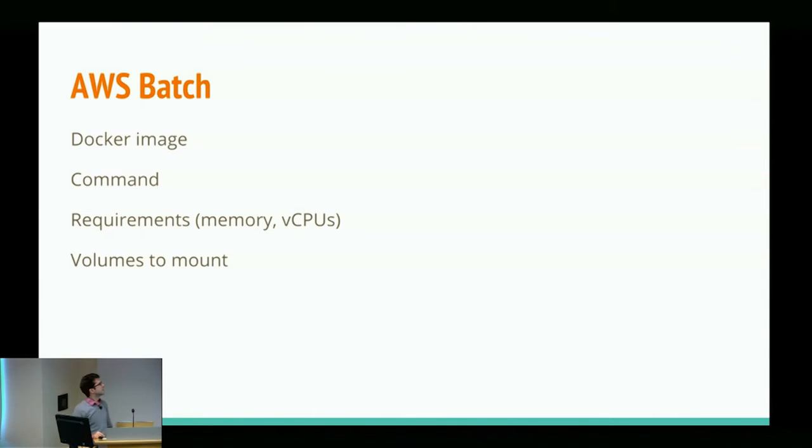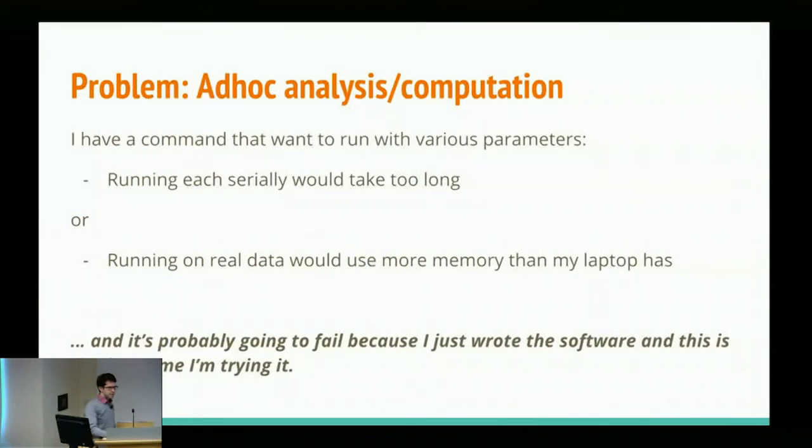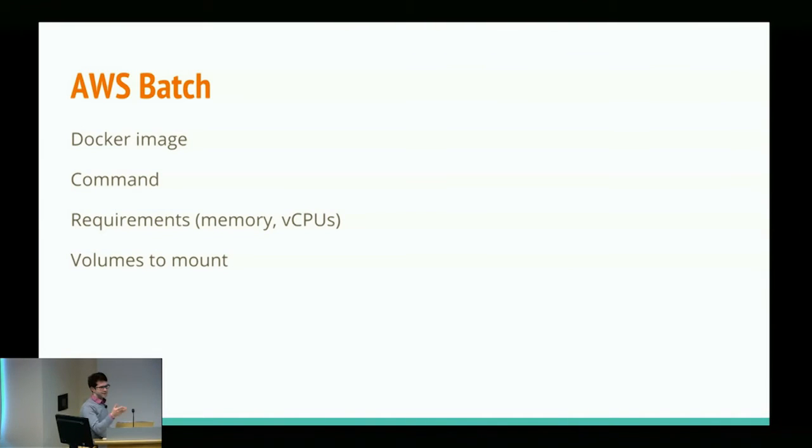Very recently, Amazon introduced a service, AWS Batch, and the language that you speak in that is a Docker image, a command, some requirements, and some volumes to mount, and then you can submit a batch job there. Similarly, Google has an offering that I think is the basis of what Cromwell uses. This may look very similar to the previous slide. You provide an image, a command, some requirements. The only difference is they have a model in which you can specify some things to localize, and after you're done, things to export. Batch is also incoming, so Cromwell will also support that.